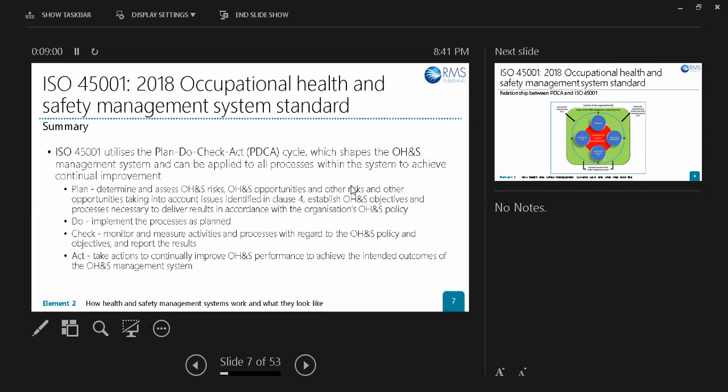So we will plan for everything: determine and assess occupational health and safety risks and opportunities, and other risks and opportunities, taking into account issues identified in clause 4; and establish occupational health and safety objectives and processes necessary to deliver results in accordance with the organization's occupational health and safety policy. So in Plan, we will plan all the activities in our organization. We will prepare the risk assessment for that. We will identify the hazards and the risks, and we will take opportunities, everything in our organization. We will do this in the Plan stage.